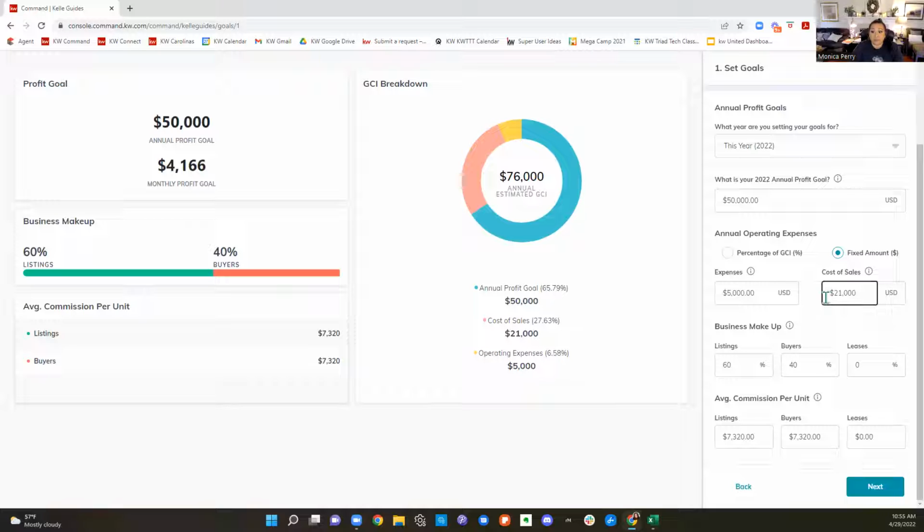Okay. So now I know in order to make $50,000, that's before taxes, by the way, that I have to gross $76,000. Okay. And that's if I cap, right? If I cap. Okay. Business makeup. This defaults to 60-40 because that's kind of what's suggested. And then the average commission per unit.